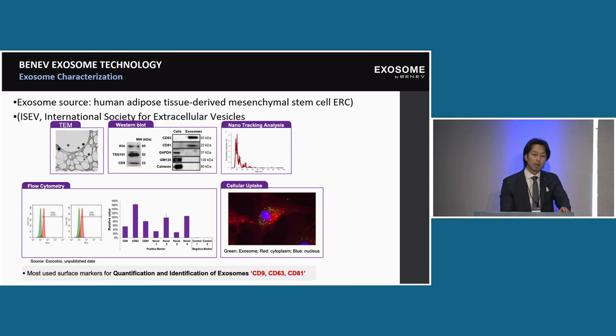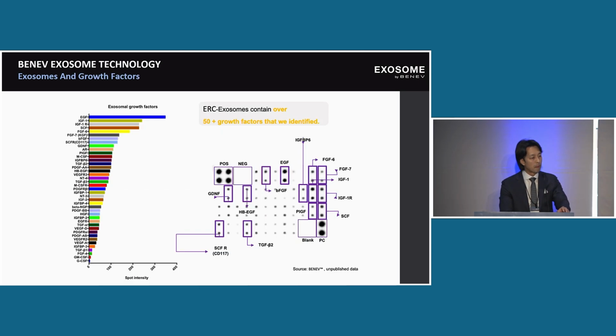What really helps set us apart is the transparency of Benev. The source of our exosomes are human adipose-derived mesenchymal stem cells, and this is just a slide showing how we actually quantify and qualify our exosomes. We were probably one of the first, if not the first company, to also really go in depth in terms of characterizing exosomes, showing that our exosomes have over 50 growth factors, and these are probably attributable and related to their efficacy and good clinical outcomes.